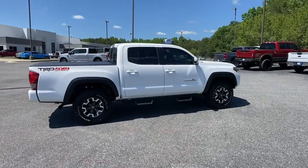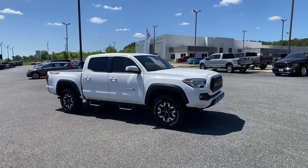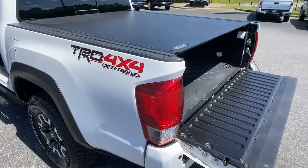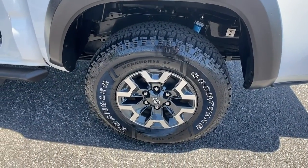you covered. These are just some of the great options this vehicle comes with: navigation system, keyless entry, fog lamps, bed liner, electronic stability control, intermittent wipers, running boards, trip computer, engine immobilizer, power windows.